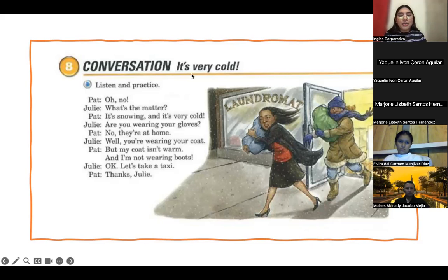Okay, now we have, it's very cold. Oh no, what's the matter? It's snowing and it's very cold. Are you wearing your gloves? No, they're at home. Well, you're wearing your coat, but my coat isn't warm. And I'm not wearing boots. Okay, let's take a taxi.